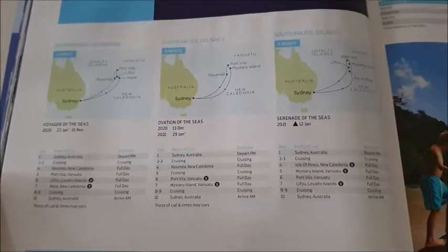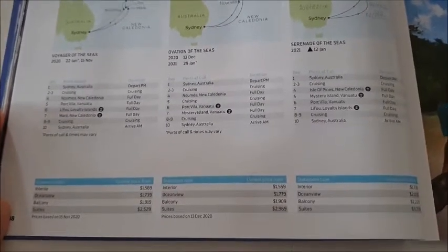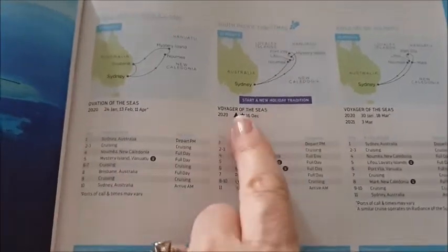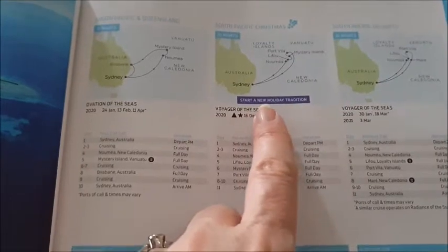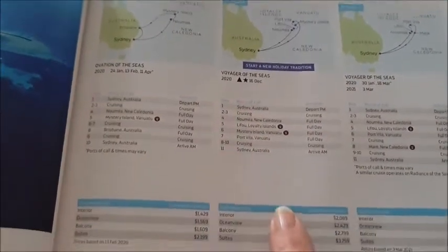This one, South Pacific Adventure, delights. Let's see the price. So these are 9 nights. I'm going to go easy. So here we go. Makes it easier. Start a new holiday tradition. So this is over Christmas. 10-night cruise, and granted it is Christmas, but let's have a look.